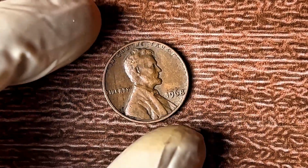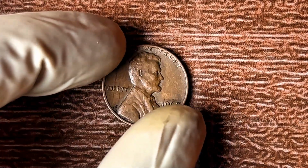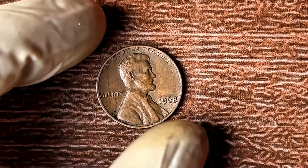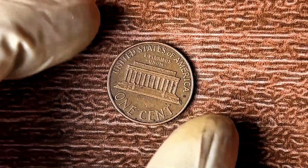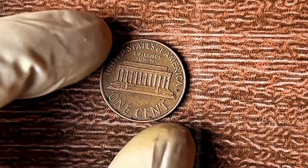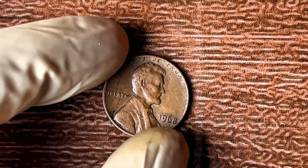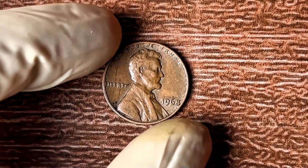Here's where things get juicy. Not all 1968 pennies without mint marks are valuable. If you don't know what to look for, you might dismiss a treasure as worthless. But how do you separate the jackpot from the junk? I'll explain in just a moment. Now, let's get into the specifics. If you're holding a 1968 no-mint mark penny, here are the telltale signs of a potential fortune.